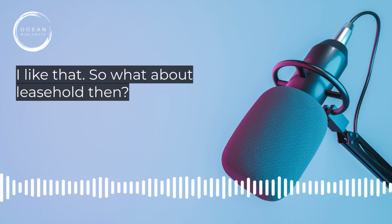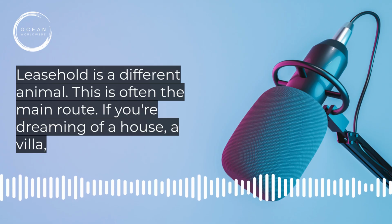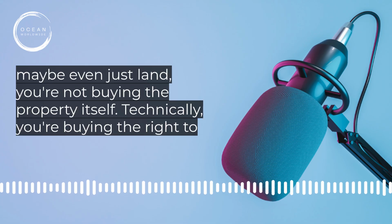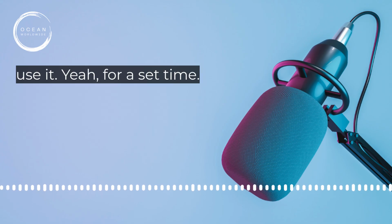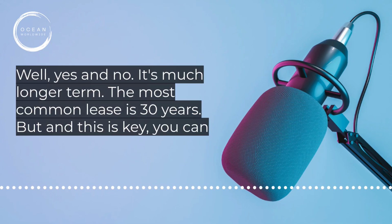I like that. So what about leasehold then? Leasehold is a different animal. This is often the main route if you're dreaming of a house, a villa, maybe even just land. You're not buying the property itself, technically. You're buying the right to use it for a set time. A set time, like renting. Well, yes and no. It's much longer term.